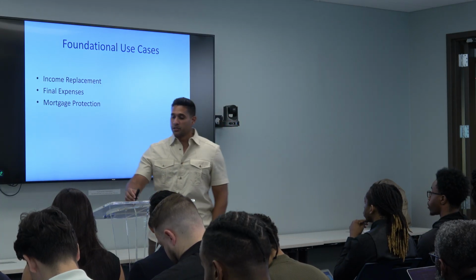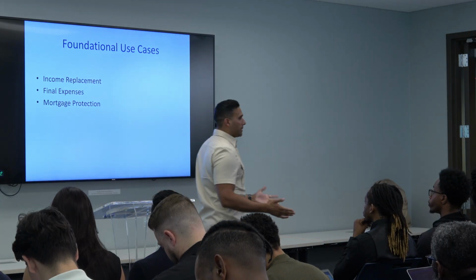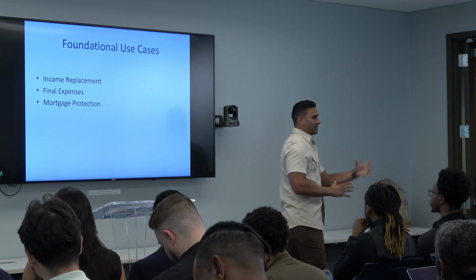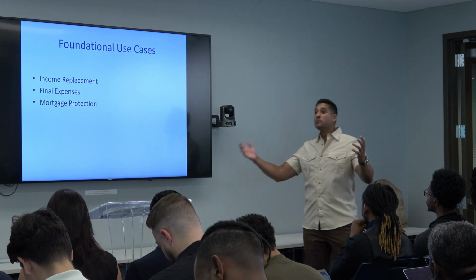My friends that are realtors, they post on Instagram that I just sold this family a house. The family's so happy. They have the key, the fake key, right? And they take a picture in front of the house. And it's a very emotional decision.